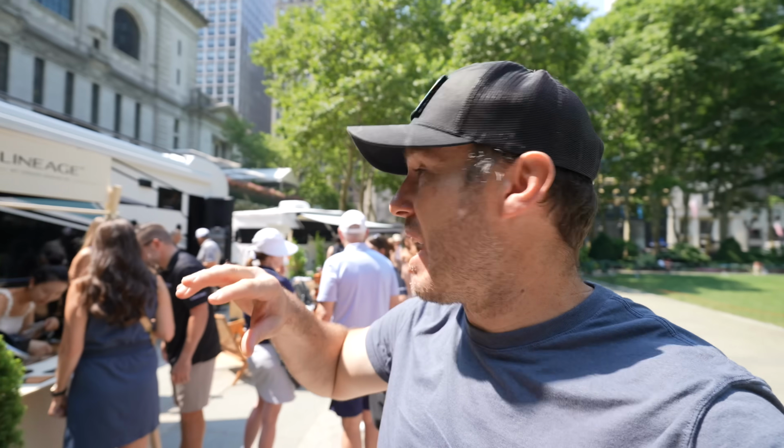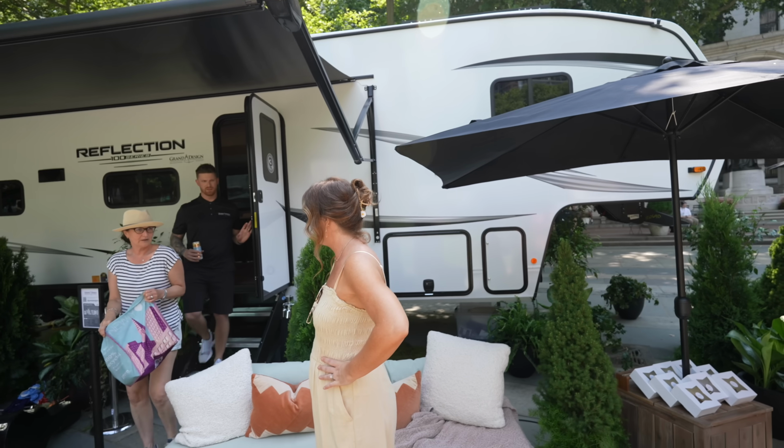Okay, so Grand Design got a travel trailer in here. They got their new motorized, which is here for the first time. And then, of course, they needed to get a fifth wheel in here.